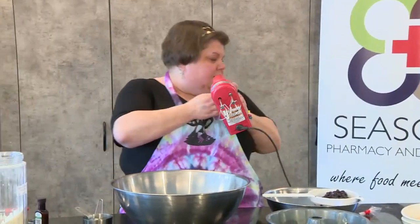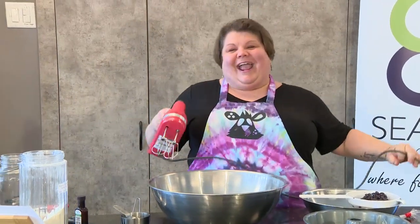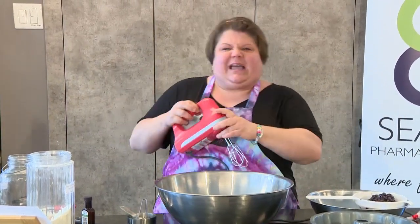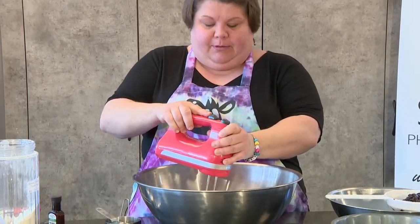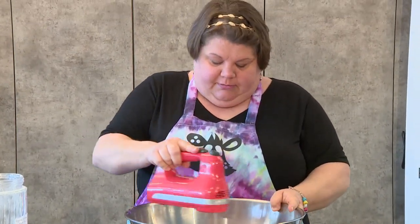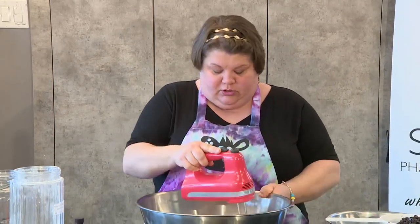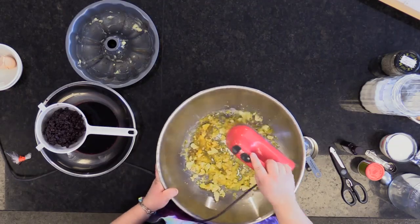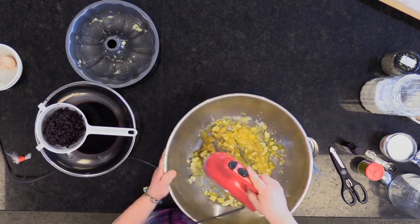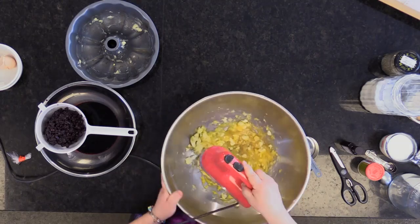Take your trusty, my grandma and my aunts used to call this thing a mix master. I don't know why they called it that. It was probably a brand back in the 70s. And the other thing that my grandma, and I'm sure your grandmas used to do it too, is call the food processor la moulinex. So we're just gonna mix this together.